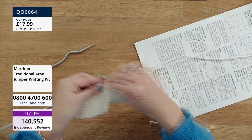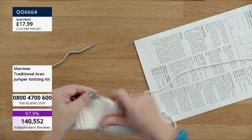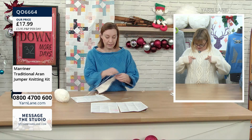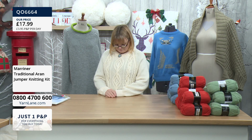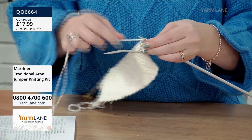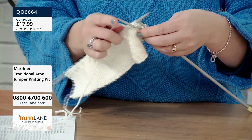Absolutely. But then you get better at the pattern. I think if you're going to go to the effort of making something, it's nice that you've got all of the different cables. So I presume that the stripe down here is just a. These ones, as you go along, you're knitting the odd one and purling the odd one, and that will start to show you the edges. So this is the last little cable, which is one to the back, and then you just knit to the end.